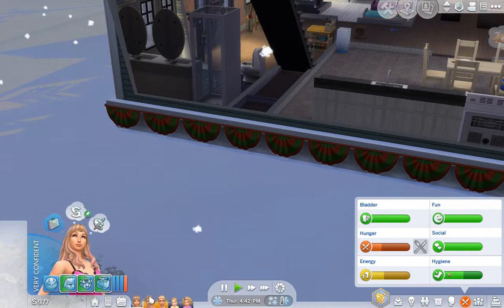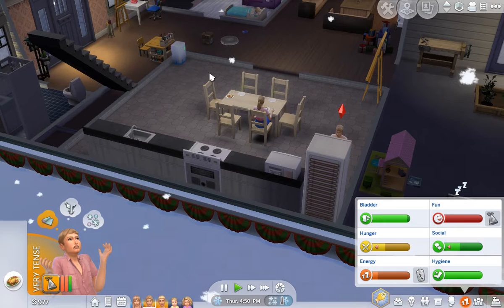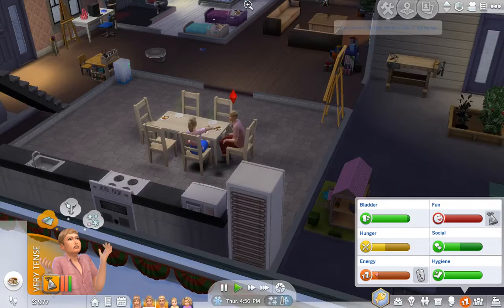He just broke the sour. So he's gonna get something to eat, and then he's gonna go sleep upstairs. Oh, what's going on? I cannot while Sim is aging up. Oh, who's aging up? I thought it was not his birthday yet.